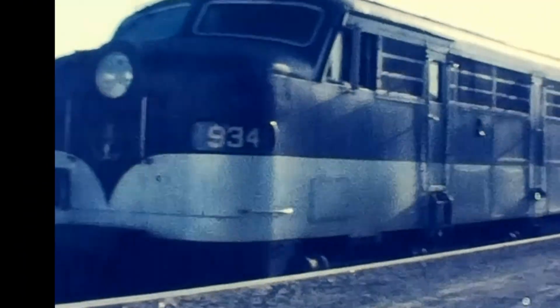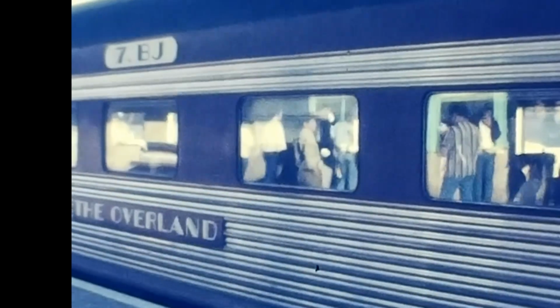This little town is called Murray Bridge. We paused at the station for a few minutes for a break.